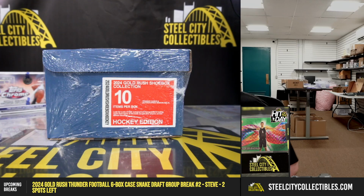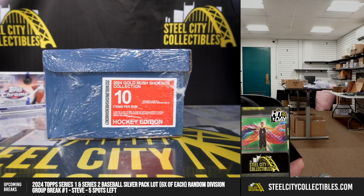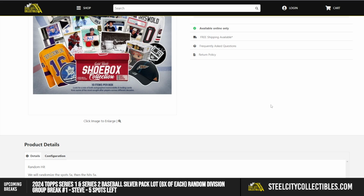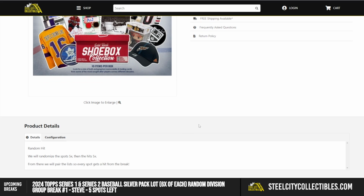All right, our next break, 2024 Gold Rush Shoebox Collection Hockey Edition, random hit break number one. Here, I randomize the spots five times, then the hits five times. Pair those two lists up so that every spot gets a hit in the break.